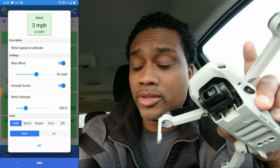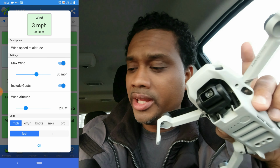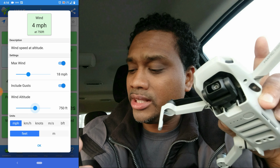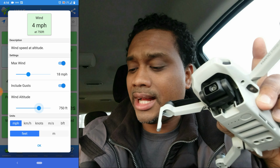you can set the max wind to 30, set it to 40. I recommend as a beginner, set it to like 20 miles an hour, or 15 miles or 18 miles an hour. You don't want to be flying over that because things can get really challenging. You can set the wind altitude as well. You scroll it left and right just to raise the altitude.